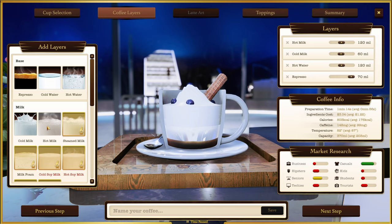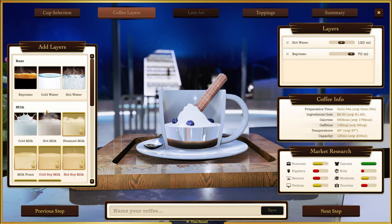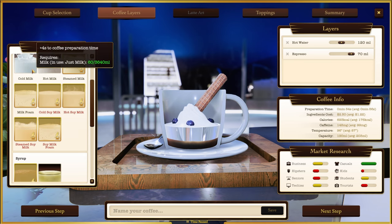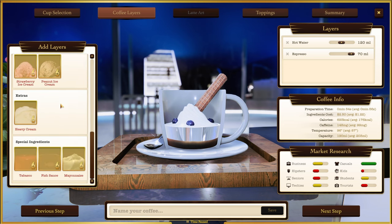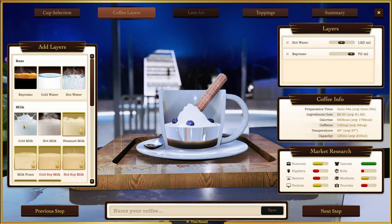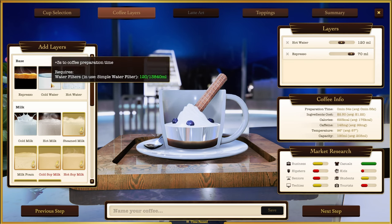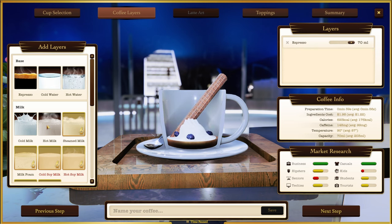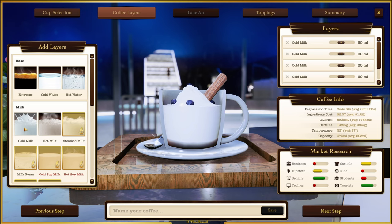What if we put a hot milk in? Nope, that kills everything. Okay, so I think what we need to do is research some of these other milks, because I think they might want steamed milk or stuff like that in their drinks. What if we topped this up with... Okay, nobody likes cold water mixing with the hot water. Hot water all the way. Casuals like it, but nobody else. If we just top the thing up with cold milk, that's not too bad. If we just have espresso and cold milk, so that is a full iced thing.